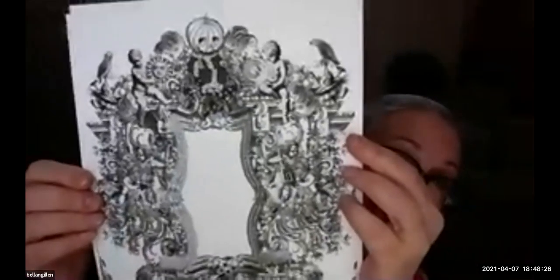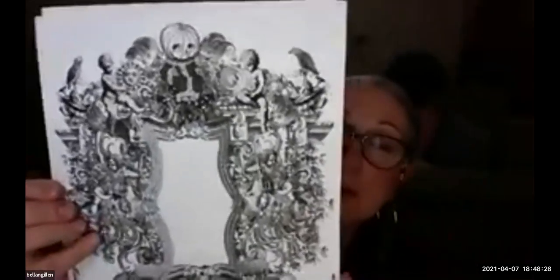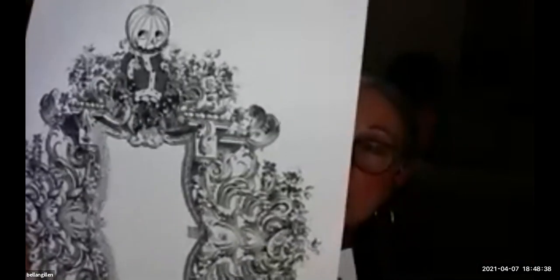the one piece, Church and State, I start on Photoshop. This is kind of where it starts, the one with the Jack the Pumpkin head. And I put together all of the architectural elements to form a frame. And then one by one, I start adding all of the other elements. And then I take this, and then it gets distorted and twisted into a shape that I like.